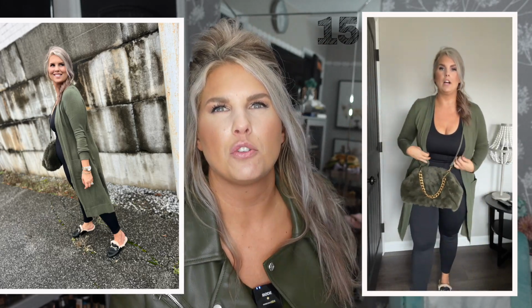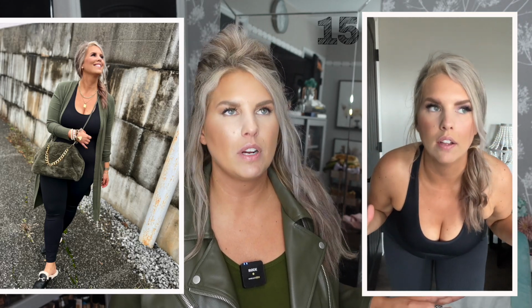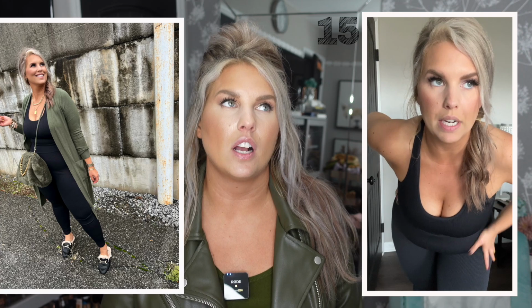I'm wearing a duster cardigan by Time and True that I'm wearing in a size medium, but to be fair, I think a size large would serve me better. And then let's talk about this catsuit. Meow, by the brand Love and Sports. And I'll tell you the thing that I love the most about this catsuit. It has a built-in bra, which probably is not revolutionary, but this is coming from a chick that has a million jumpsuits, a few different catsuits, and I don't think any of them have a built-in bra. So sign me up all day, every day. I love it so much.